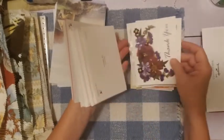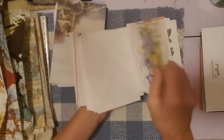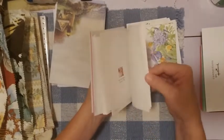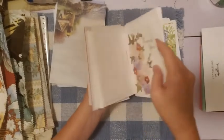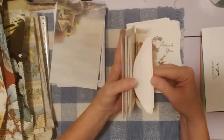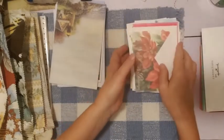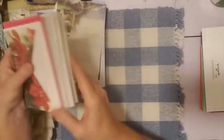Just pretty cards, and they're not too big. So I can either use them in my journals, or I can use them. There's a bunch of envelopes. I don't think I meant to pick those up. Yeah, I can use them in my journals, or with an order if I want a nice card to write a note to someone, my customer or whatever, or happy mail, great for that, right? So those are going in my card drawer.